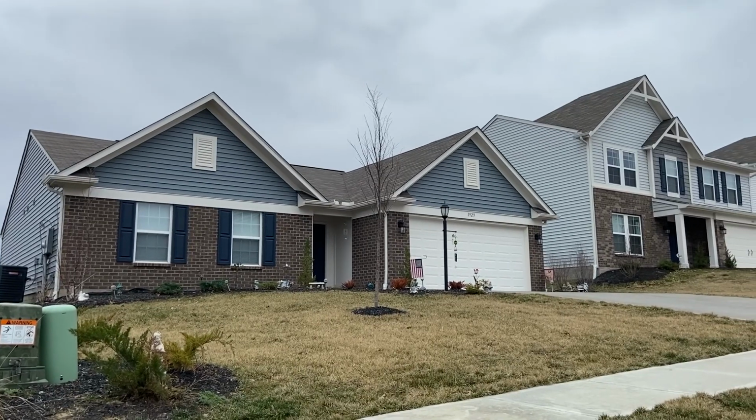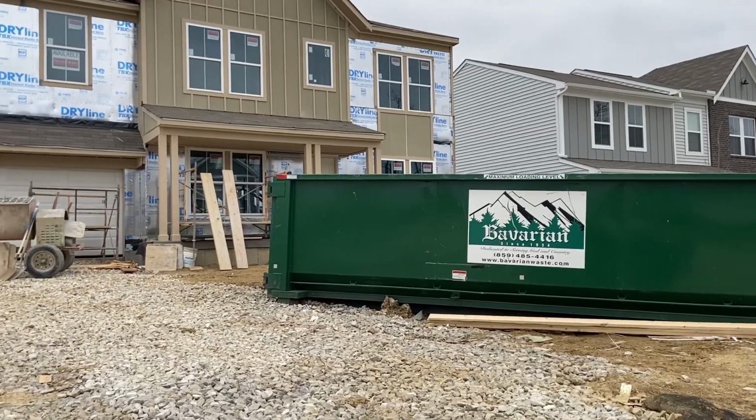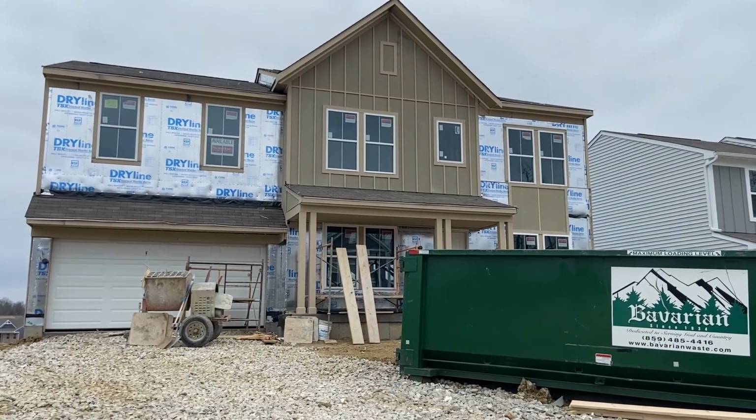This one, however, starts in the mid 200s, even around the 230s you can get a home in here. 230s up into the 300s. So it's one of the more affordable neighborhoods, both for Fischer and really for any kind of new construction that's not gonna be a townhome or a condominium or something like that in Northern Kentucky.